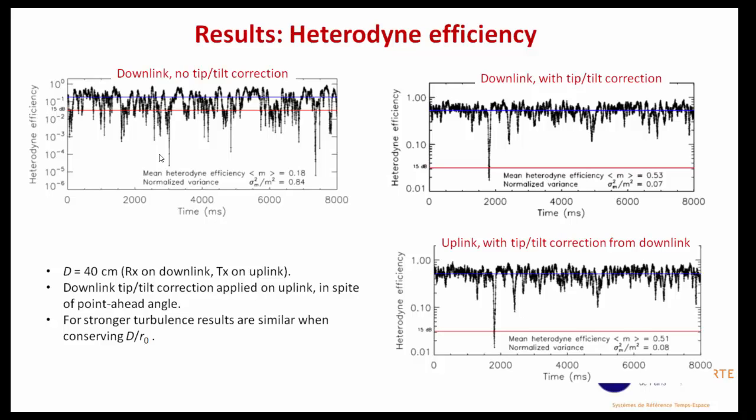If you do the same for a stronger turbulence case, the results are conserved, as you would expect from theory, as long as your telescope diameter to Fried radius ratio remains the same. So if you want this to work in 5 centimeter Fried radius turbulence, in a more turbulent site, your telescopes have to be smaller by about a factor 3, which means, of course, that you need more power to have a decent signal to noise.